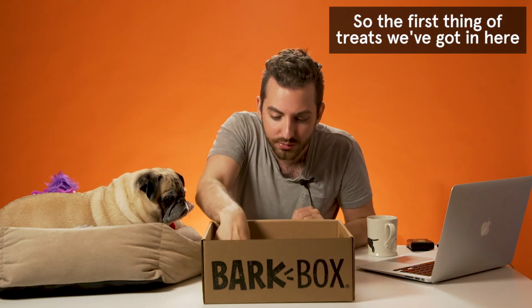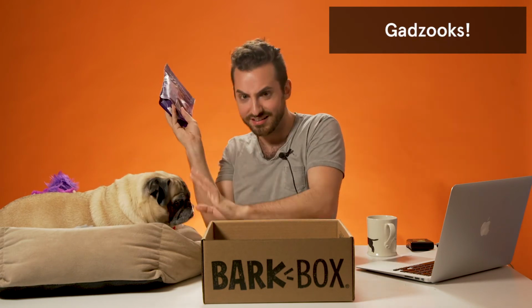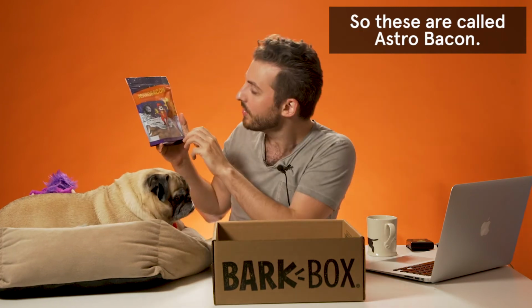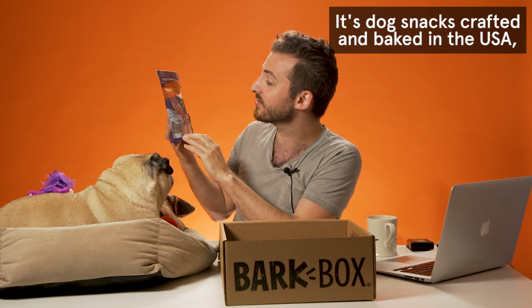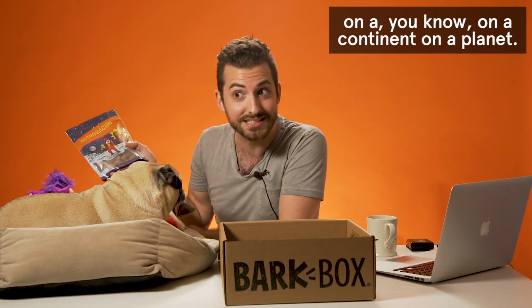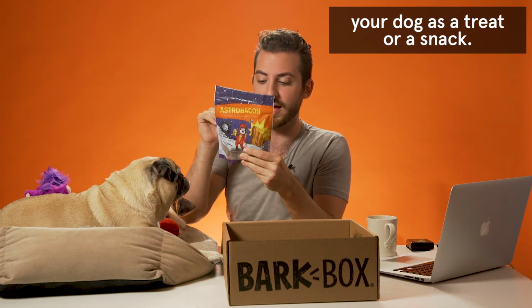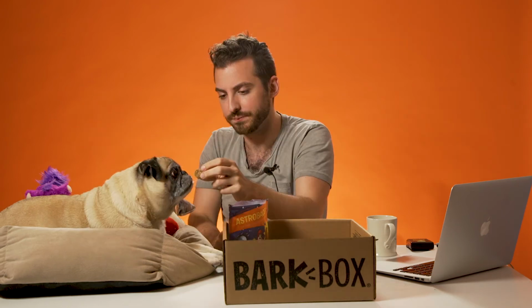So the first thing of treats we've got in here, Gadzooks! I like the running theme of just like, of shock. So these are called Astro Bacon. It's dog snacks crafted and baked in the USA, which I would wanna know how do you have space bacon that was made on a continent, on a planet. So feeding instructions, feed your dog as a treat or snack. I like when it's simple like that.